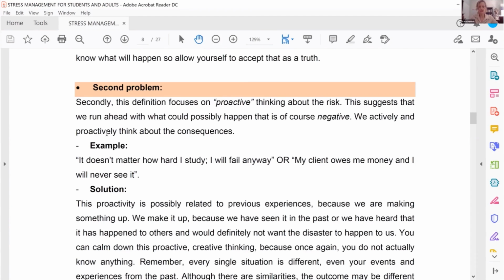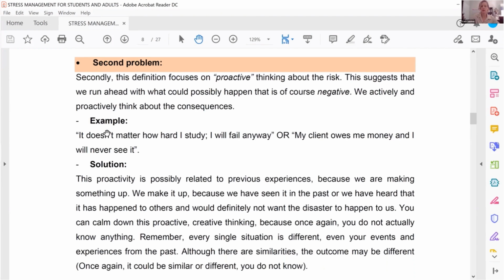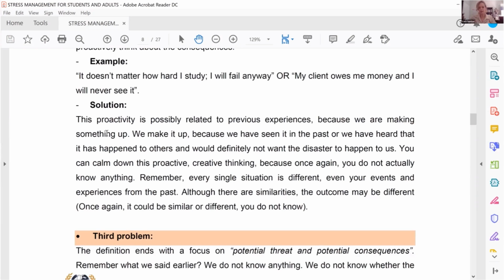So let's take an example again. It doesn't matter how hard I study, I will fail anyway, or my client owes me money and I will never see it. So the solution to this is, this proactivity is possibly related to previous experiences because we are making something up. But it comes from somewhere, doesn't it? Because things have happened in the past.